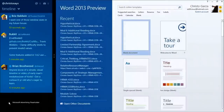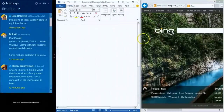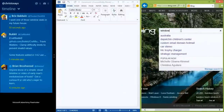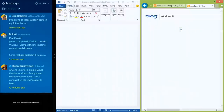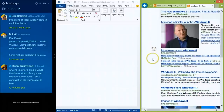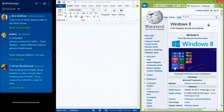So, we're going to take that. We can just use the hotkeys, Windows left key, snap that to the left, open a new Word document. And what website will we be using? Let's say we're doing some research on, yeah, why not? Windows 8. Let me type in a blog post. Want more information on that? Let's scroll down. Let's find Wikipedia, because we know that's the book of knowledge. All knowledge on the internet ends up in Wikipedia. Let's go ahead and open that up.